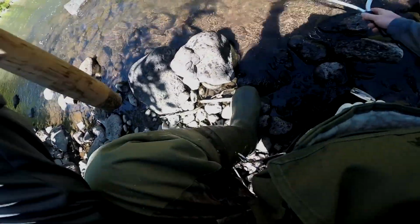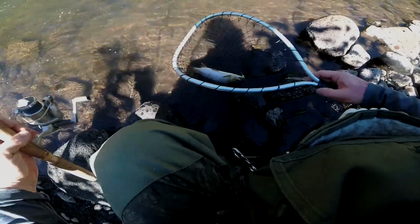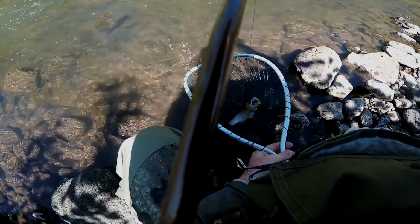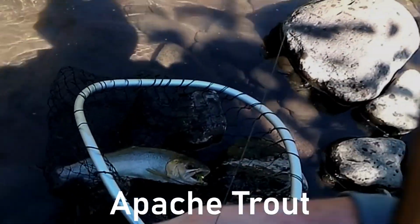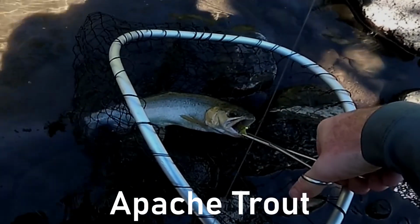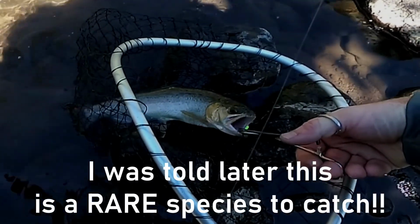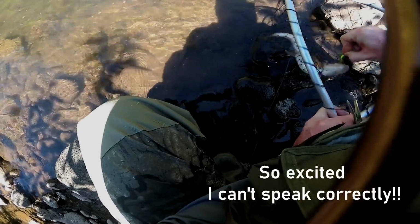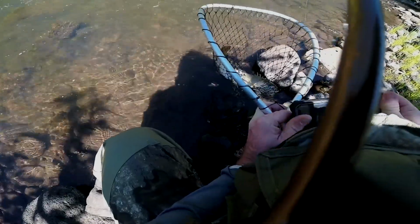Hey, what do we got here? Look at what we got here, folks. Finally. Got one on the chartreuse rooster tail. Man, struggle city. Nice fish. Try and get you back in the water. Little buddy. Come on, work with me here. Alright, lure's out. Doesn't count if you don't get a picture.